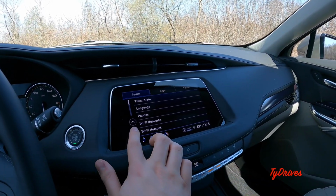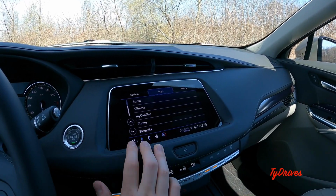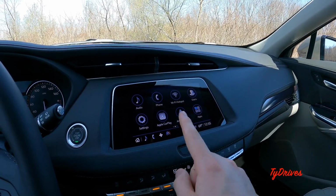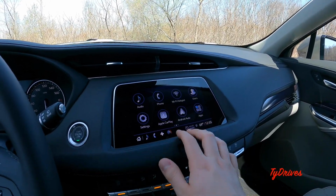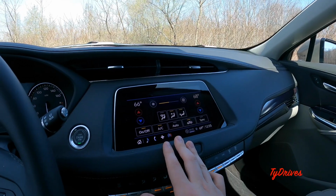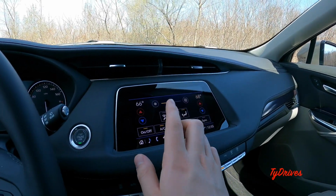Taking a look over here, we can scroll down and see all of our different options. Of course, you can pause the video to see all of these. Lots and lots of different things that you can customize while you're in here. We have the Apple CarPlay, Android Auto, of course, and all of your different apps that you can download. And over here, we have our OnStar services, the climate menu right here. So we do have redundant physical controls right below, but it is nice to see that you have options so you can customize it through the screen.